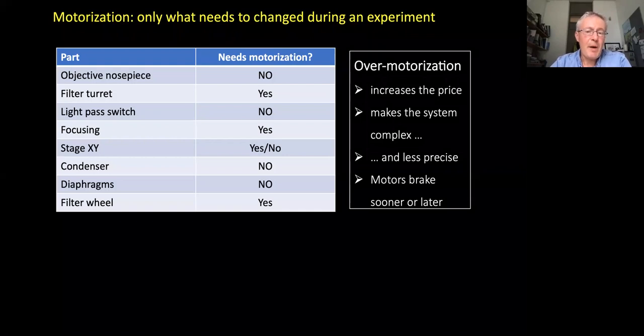So about motorization, I would say the over motorization increases the prices, makes system complex and less precise, and motors break sooner or later. So why I would recommend not to motorize a nose piece for objectives? Because you never will change objective during the experiment, during the one time-lapse acquisition. It's just not possible, and most researchers do have hands to change it. And if you don't, it will also be difficult to change it with a mouse.